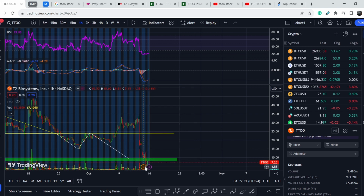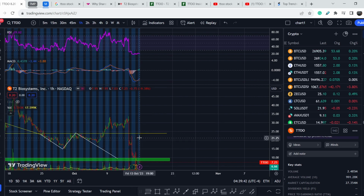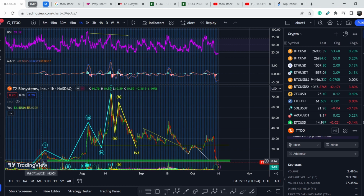And on top of that, they made a reverse stock split of 1 to 100. This was made in order to stay in line with the Nasdaq listing rules that every asset should be tradable above the $1 threshold. And it didn't help this asset to stay above crucial levels, and it broke it, and for now we are hovering again at this level.